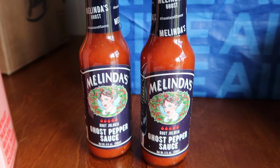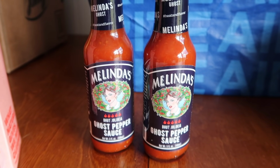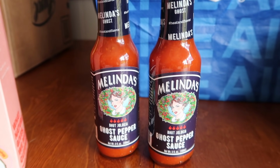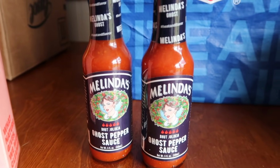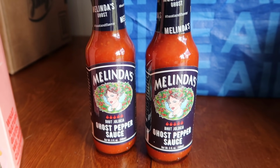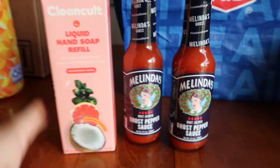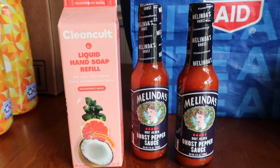Now this week, the Melinda's Ghost Pepper hot sauces are $1.74 each. So for 2 of them, that's $3.48. We have a $3 off of 2 M-Perk, making it 48 cents for the 2. I mean, that's a really good price point. If you've got this included, it kind of makes all these items free if you think about it.